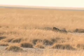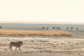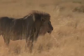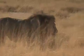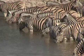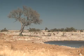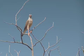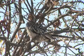Rain falls during the summer months of October to April, and the abundance of water means that animals are harder to spot and less likely to be roaming. But in the dry winter months, huge herds of game can be seen in the distance, walking across the stark white pans towards the small water sources, making this the best time to visit the park.